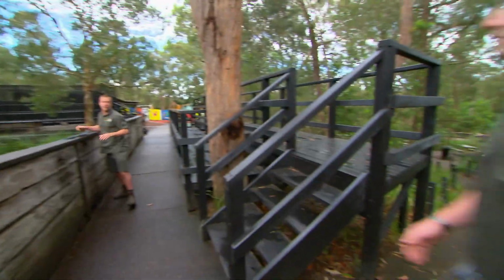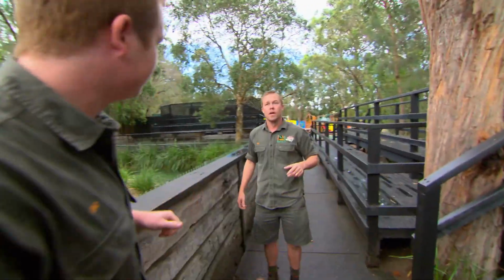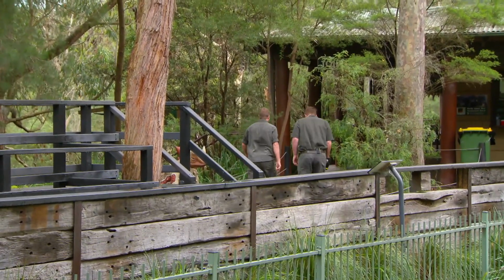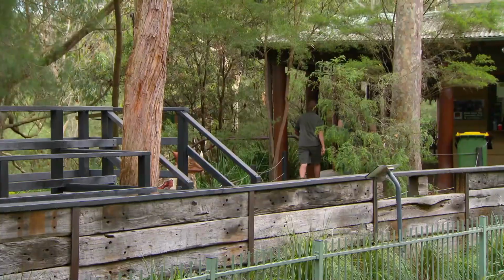Hey, Tim. Yeah, mate. We just got a tiger snake handed in at front desk. Is there now? Really? Yeah. Where from? I'm not sure. A guy just handed it in. At the Australian Reptile Park, it's snake training day for rookie keeper Zach.